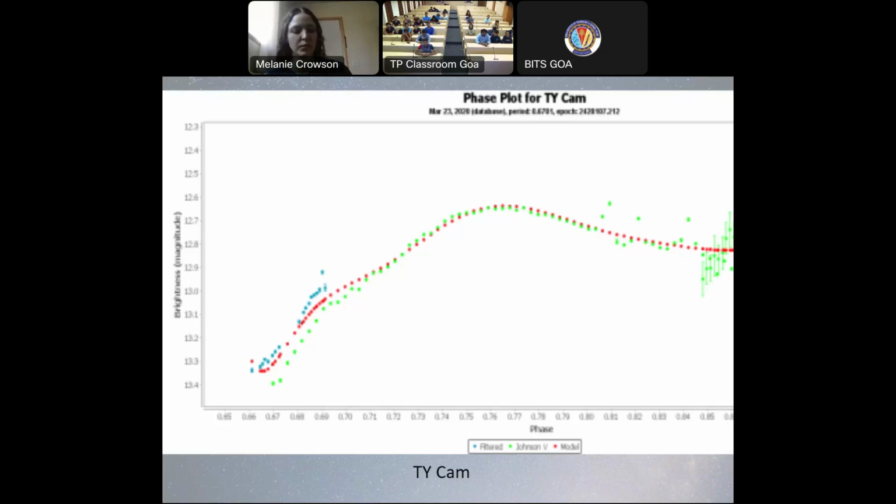Any other phases and degree fits that we tried for the data didn't really resolve into any real curve. It just had data scattered everywhere. This was where we actually saw the data come together, and it looks like a very smooth sinusoidal curve, versus the RRAB classification, which is very, very short.